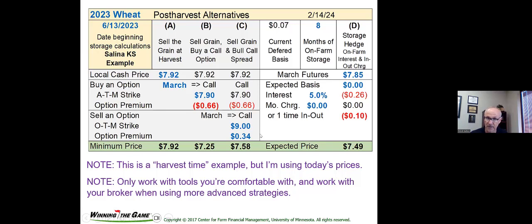That's what we were getting yesterday. So that increases my minimum price up to $7.58. Okay, so that's kind of the mathematics we're looking at. This is a harvest time example. I'm using today's prices, but a lot of folks are starting to cut or getting very, very close.